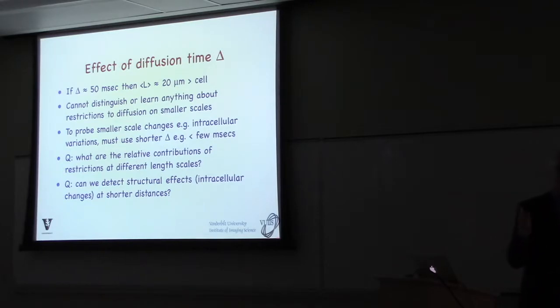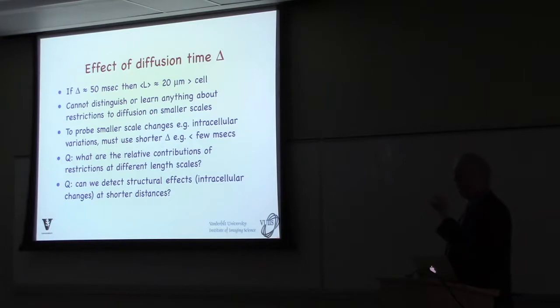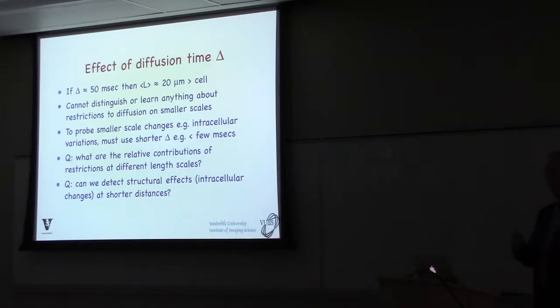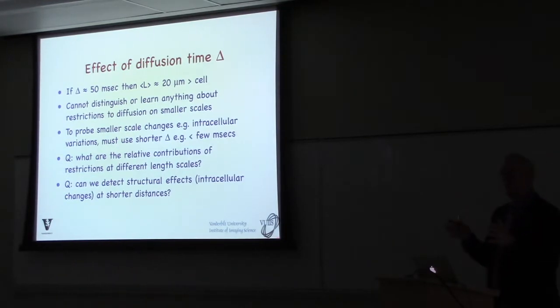So for example, when you treat a patient with chemotherapy, long before the cells die, they may undergo apoptosis, they may undergo some other changes. You would think there's going to be changes within the cell before the cells die and you see a change in cell density. So potentially, making measurements looking for intracellular changes could be an earlier marker of some kind of response.